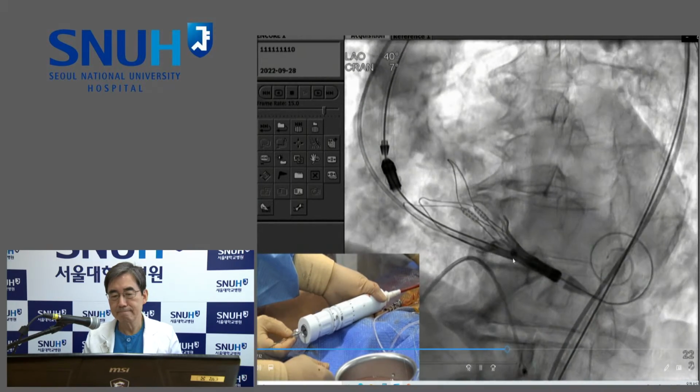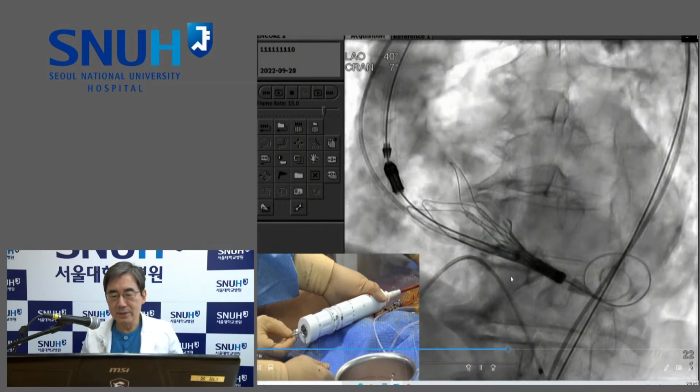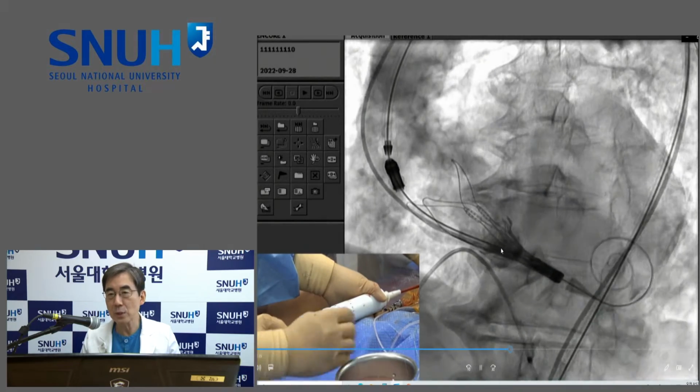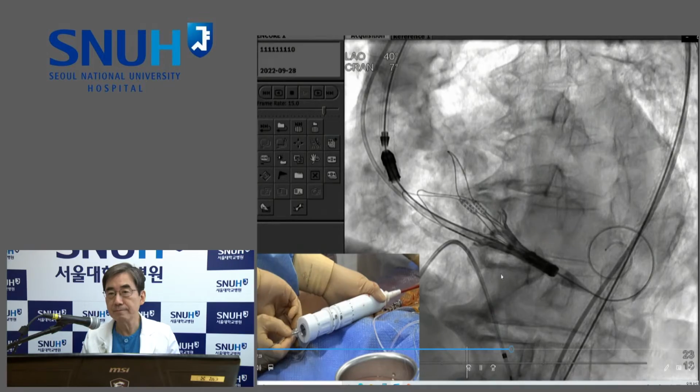Is that right? No. Still, we have a risk of embolization, either upward or downward. Upward embolization is not so possible because of the large stabilization arch.